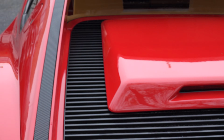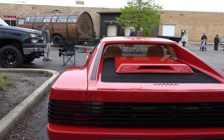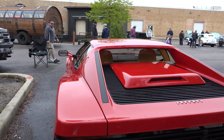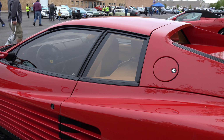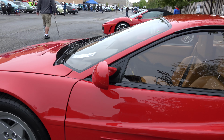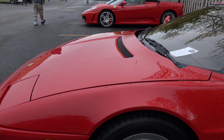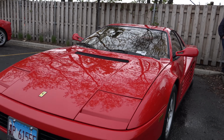So for a lot of people, I know that it gets them from point A to point B, but to me, I enjoy this as much as having an expensive painting hanging over my fireplace. And versus a tattoo, right? How's the car to drive? It's a difficult car to drive. It's not an easy car to drive, but like I said, it's extremely rewarding.